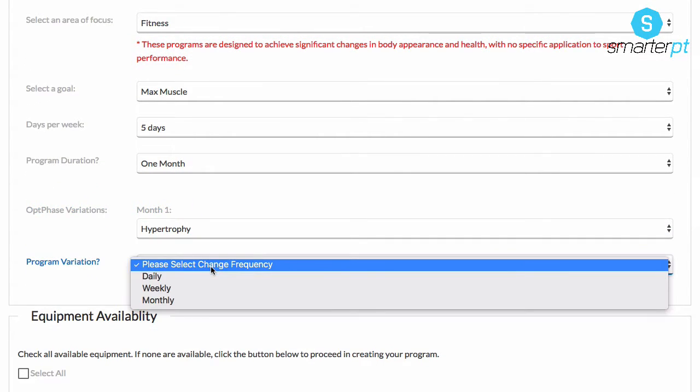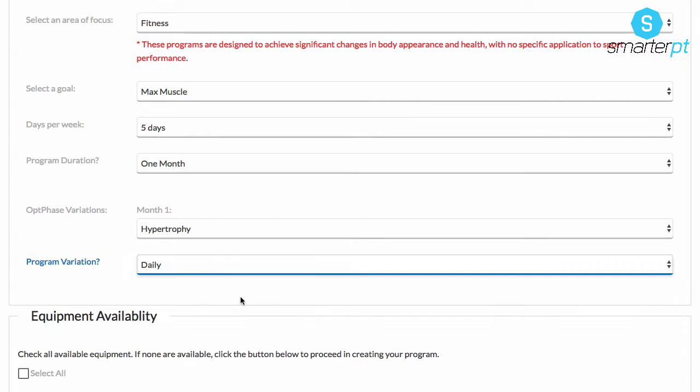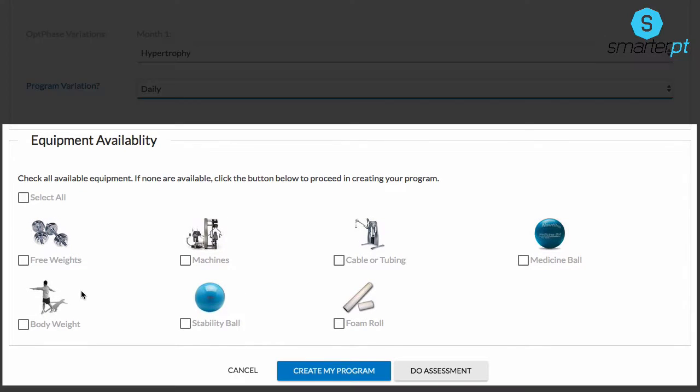Now program variation, I like having daily variations. I don't wanna get to the gym and do the same exercise or the same routine. I like surprises, so let's choose daily. And the beauty about this is that you can create a program around your client's equipment. So if your client is doing this at home, hey, if they've only got free weights and body weight, that's all you click. If they're doing it in the gym, you can obviously click everything. And we're gonna create my program.